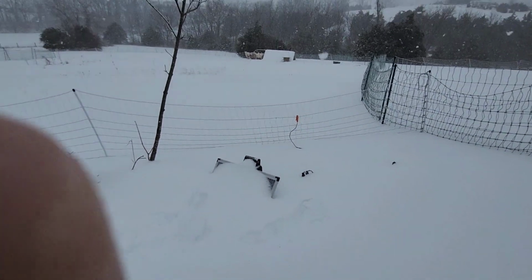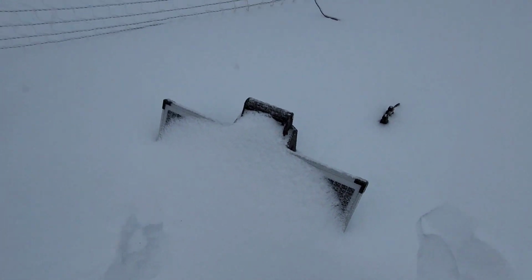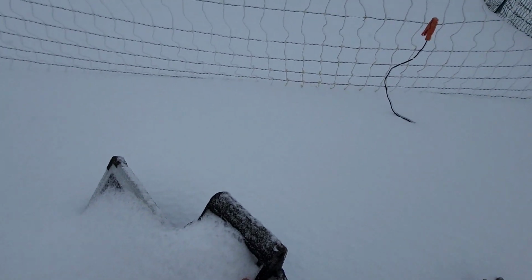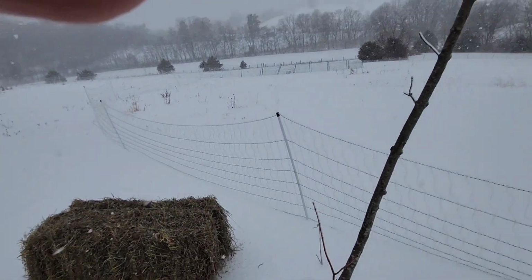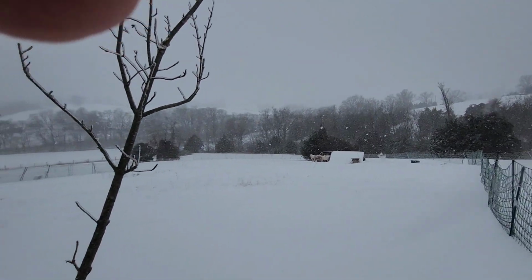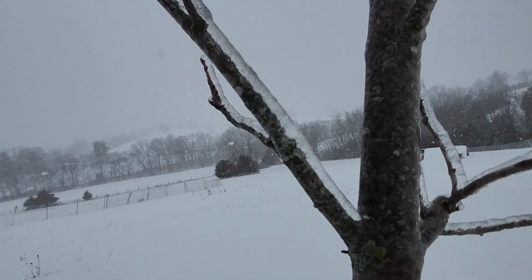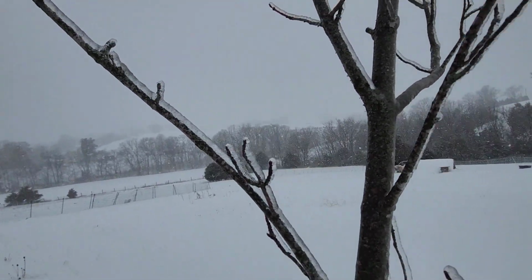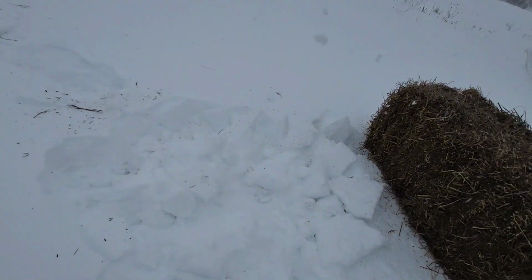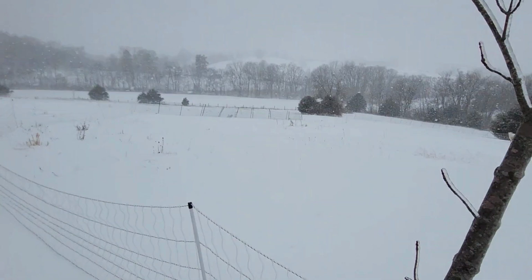I don't think the solar charger is going to work like this. Check that out. Solar panel covered. See if we can get the button to click off. I think it did. But everything's cold. It's pretty. Starting to snow again. It's tough to walk on this stuff though. You see the ice. There's probably a good 1/4 inch on that tree. I've been finding more like 3/8 inch on stuff that's flat.